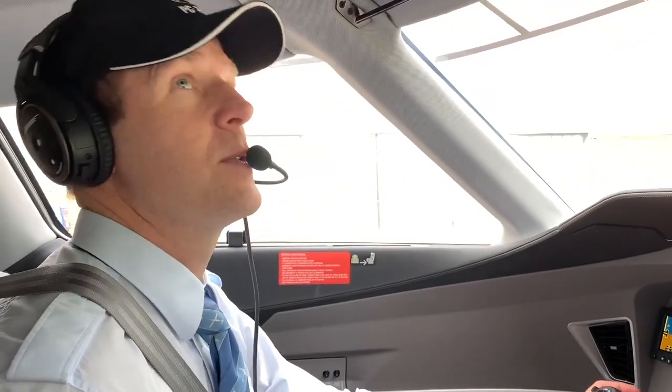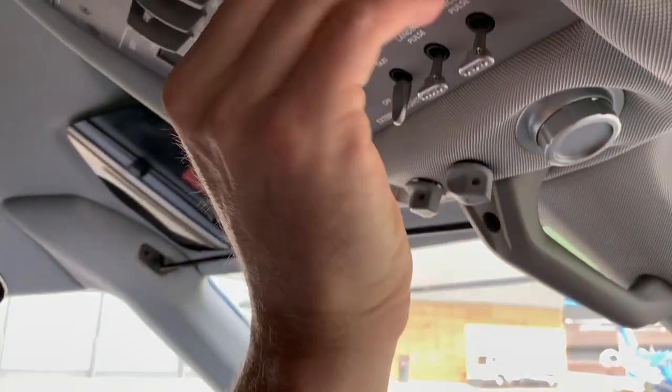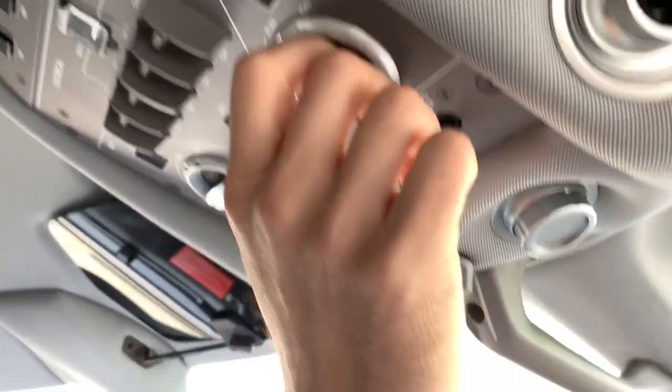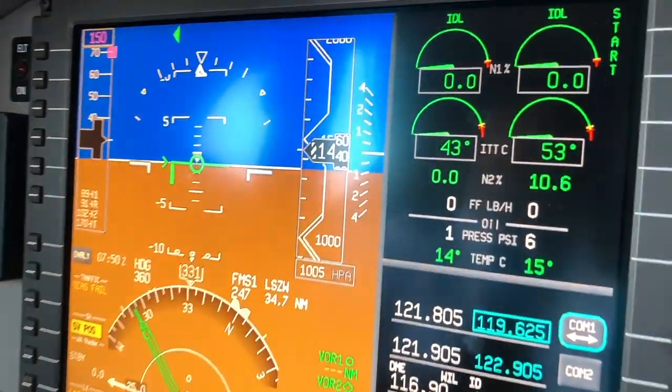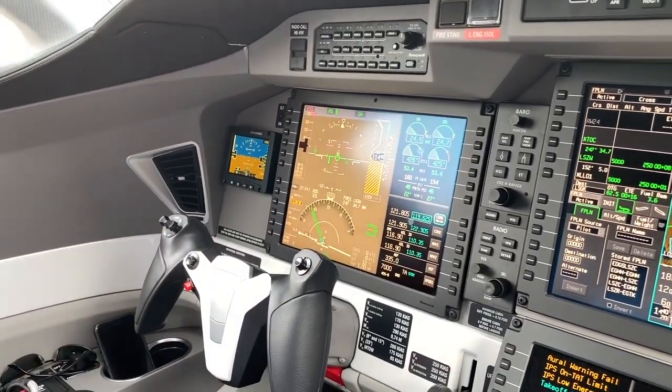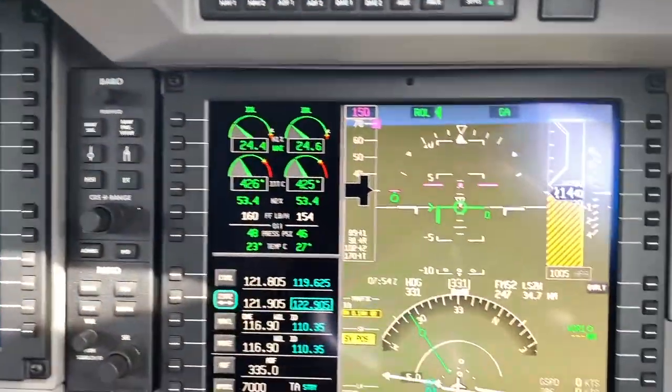Right engine is gonna start. So up here, switch that to run and press the start button. It indicates start. We have something called N2, which indicates that it's beginning to turn. Quick trip around the cockpit. So we have our main primary flying display. It's called the PFD. That is here.